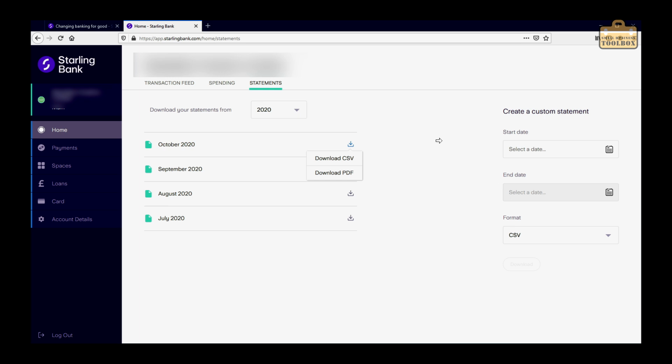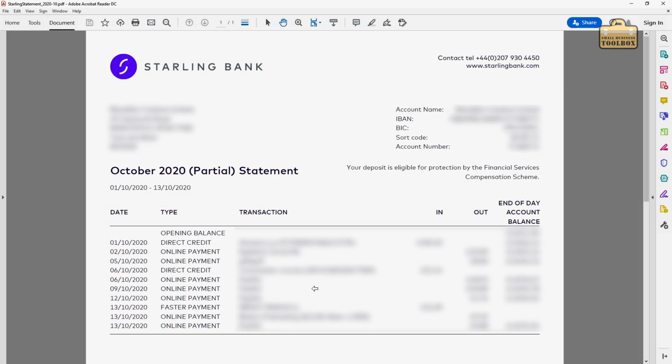Really, really straightforward. And then the other thing that I really like about this is that the statement format is just what you need a statement format to be. There's nothing fancy, no bells and whistles, no pointless day-by-day running balances and things that just make it really difficult when it comes to doing reconciliation. We've just got money in, money out, and we've got an end-of-day account balance down the right-hand side. It's just the way statements are supposed to look.